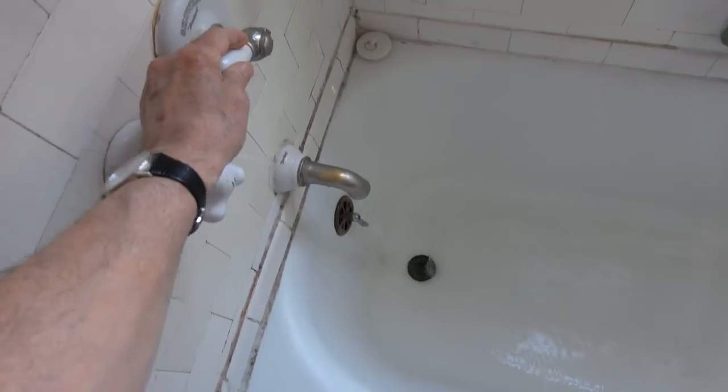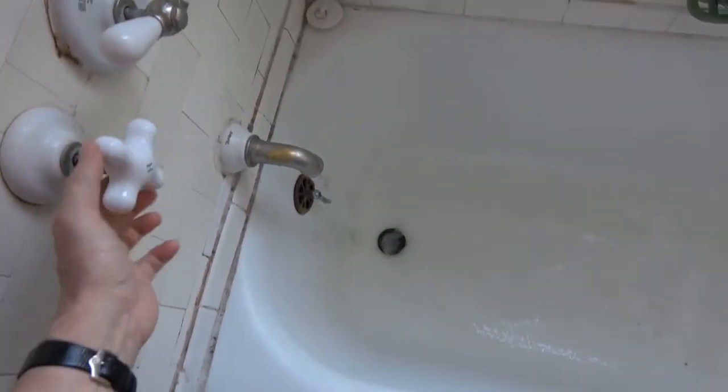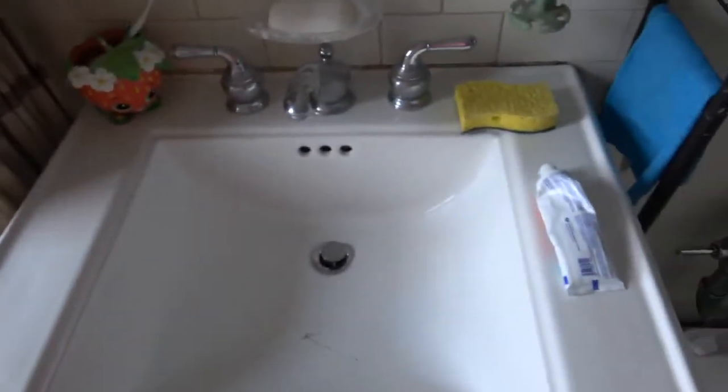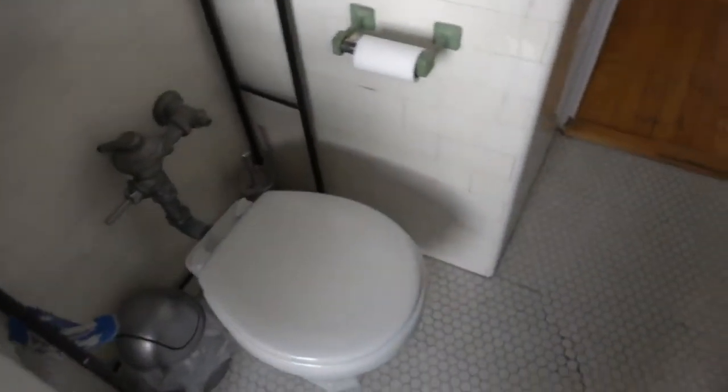Now these are older handles, sort of the original stuff. That's to turn the shower on. And you see we have very good water pressure. So the shower, the hot water is working, it's draining. We're going to turn this, which is actually a little bit easier, and then we'll shut down the hot water. Whoops, wrong way. And we got it. And again, very clean bath and tub, clean pedestal sink, standard toilet, tile floors, radiator.